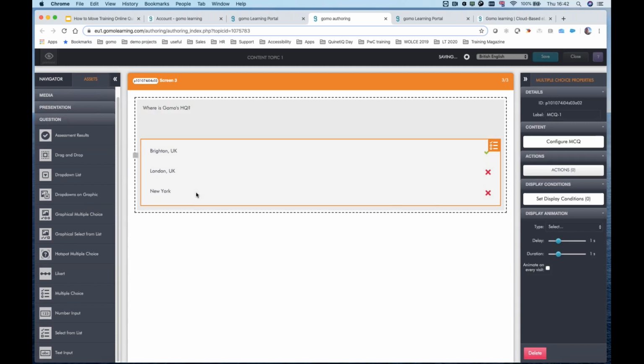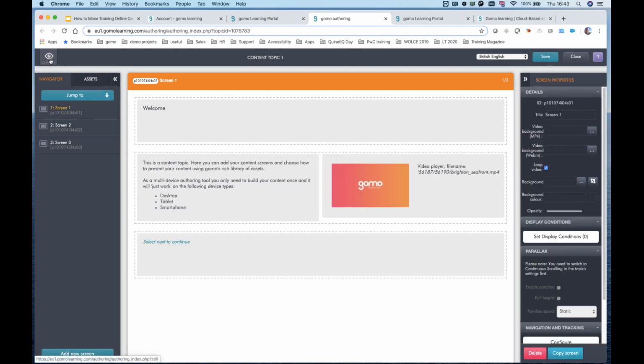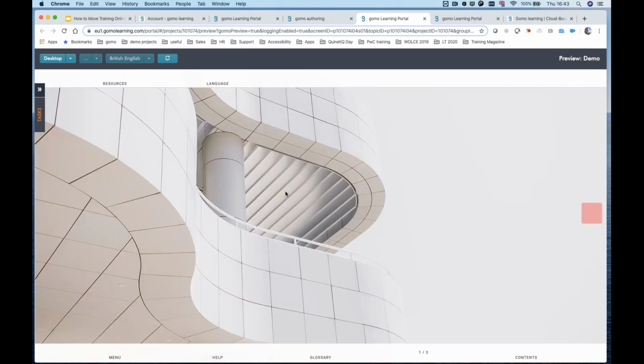And I could then add in more questions. If this was a formal assessment, I can just add in more questions, then a results screen. I could be setting up question banks, so I can be pulling in questions at random for different subject areas so that I get a randomized set of questions. And now when I'm ready to have a look at that, I can just simply preview from the point in the course where I've been editing, and it will just apply that theme, so it will all be perfectly styled.